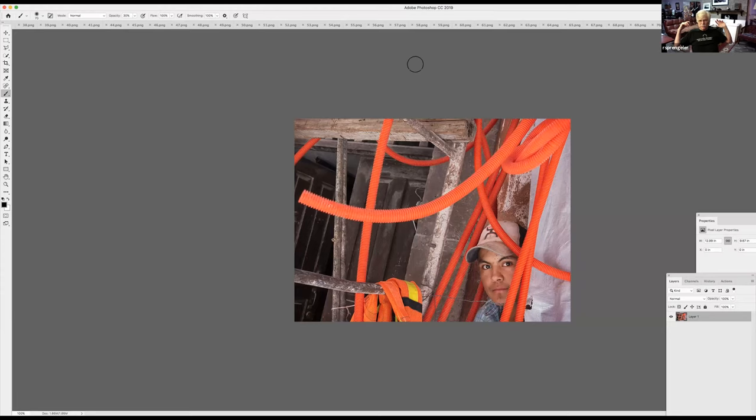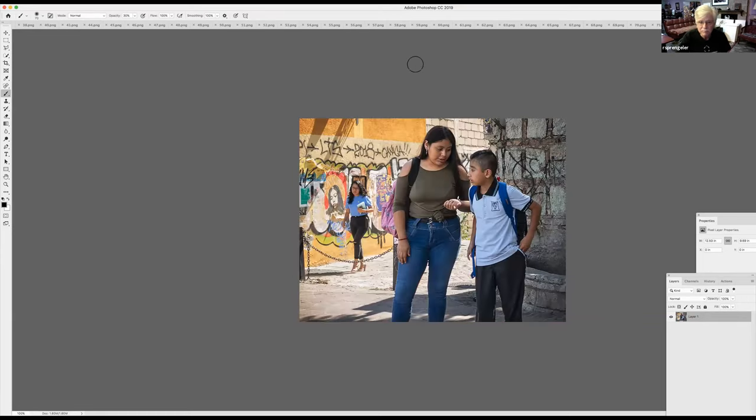If I would have known he was there, I wouldn't have framed the photograph like this. And the fact that his face is right there in the perfect spot for this photograph, I can't explain it. But it's one of those mysteries that happen when you shoot a lot.